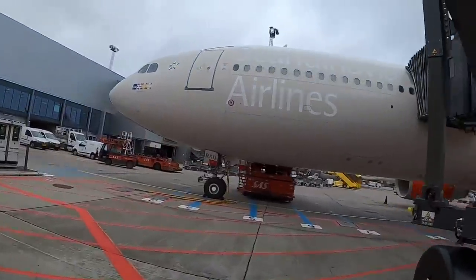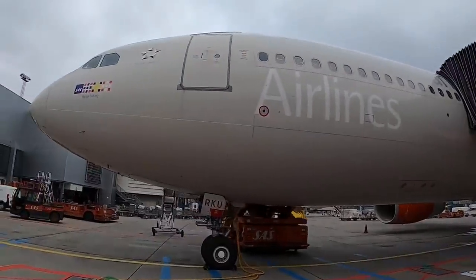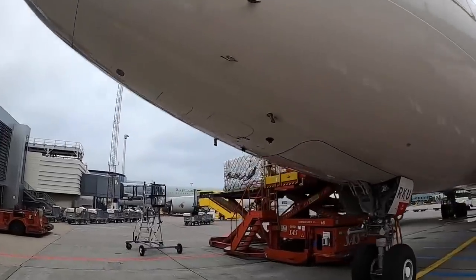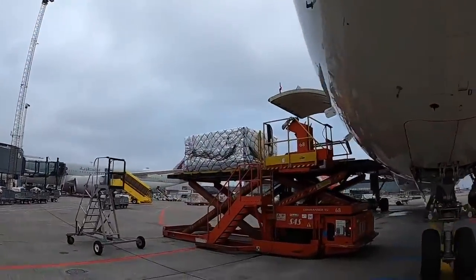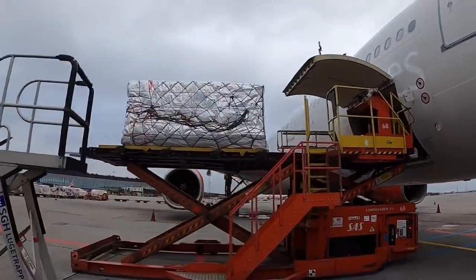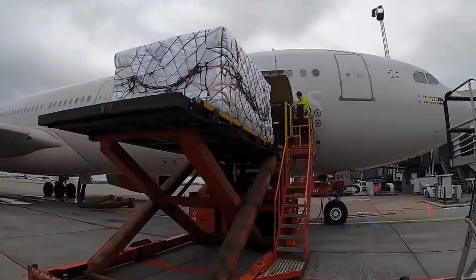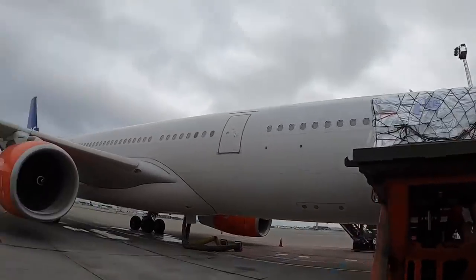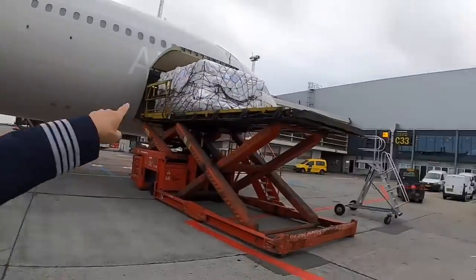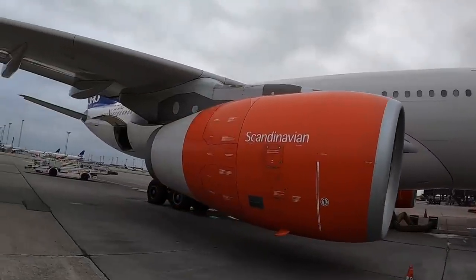The balance of the plane is very important, and that means the loading and the load and the passengers. It's planned forward and aft. And here you can see that the plane is being loaded forward, in the forward cargo. Waving to my colleague. Yeah, you know, cargo at the front makes it nose heavy, of course, and in the back makes it tail heavy.